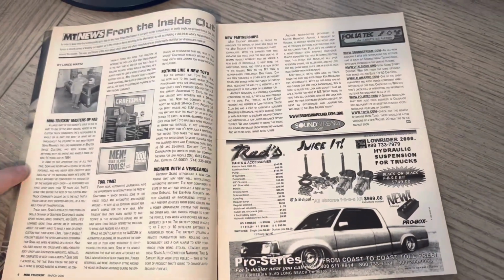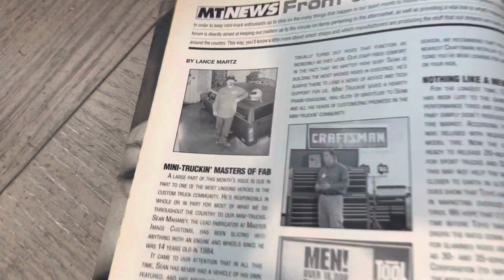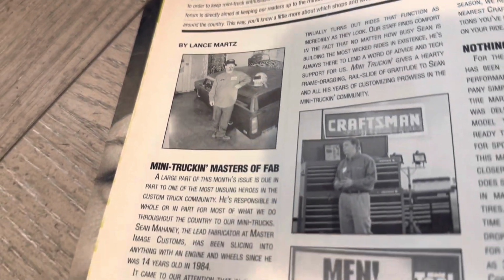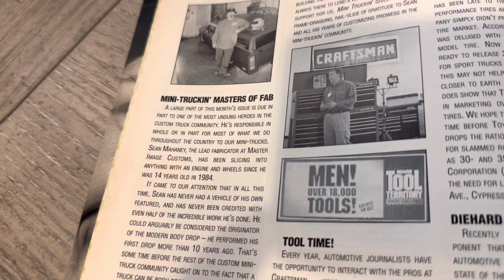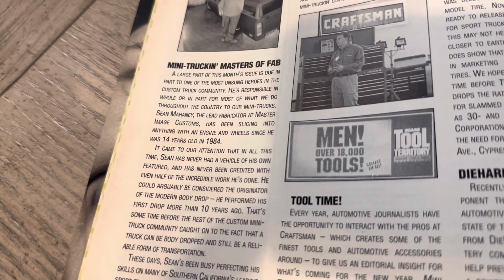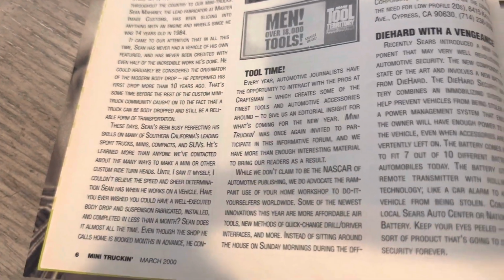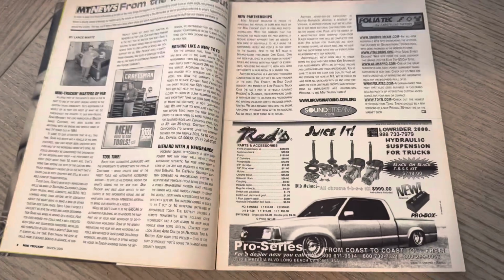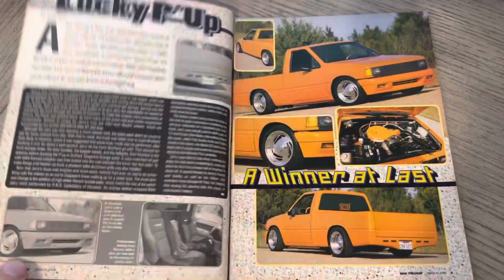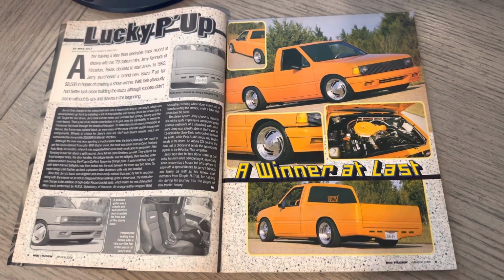Right here on page 6, we have Mini Truckin Masters of Fab. So it kind of gives a nod to Sean Mahaney. There's another photo there. And it talks about, you know, him building a lot of people's vehicles that came to their attention. Sean had never had a vehicle of his own featured. So kind of giving a nod to Sean, and rightfully so. You know, he had built a lot of cool stuff, and it's crazy that Sean's no longer with us. Rest in peace, man.